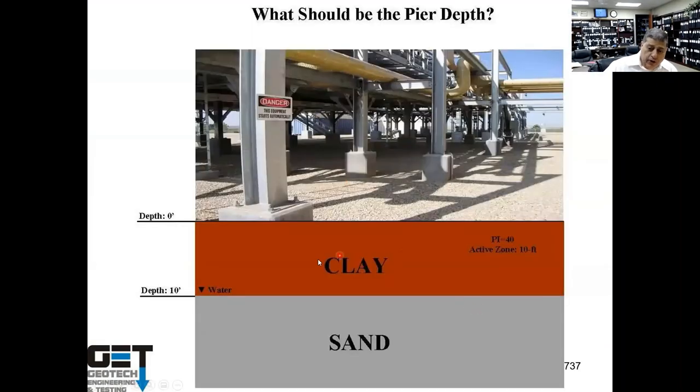So if you've got a soil, you've got clay over sand. If your clay is 0 to 10 feet, your active zone is 10 foot, PI of 40. Your pier's got to be at least 20, 25 foot deep to resist uplift in expansive soils.